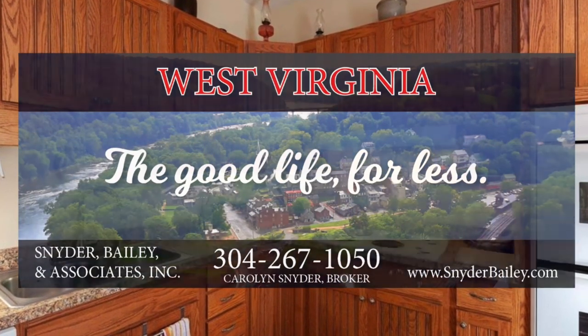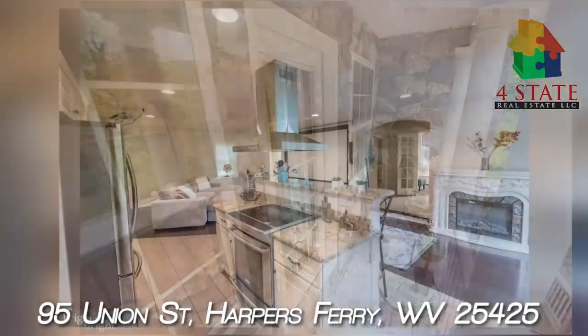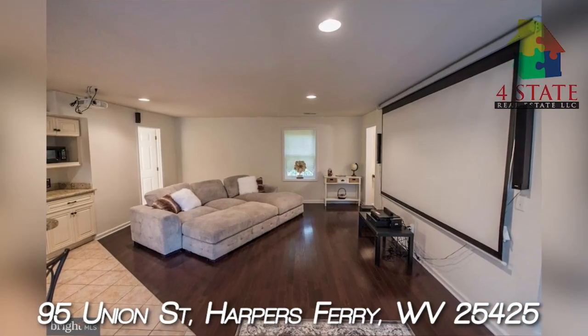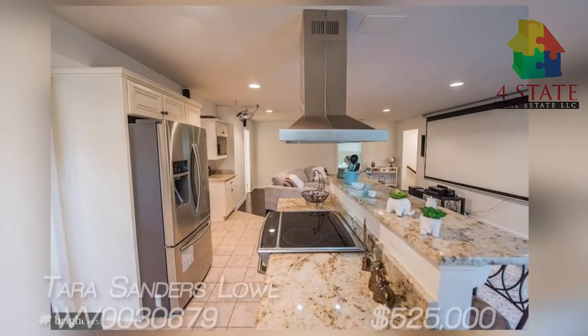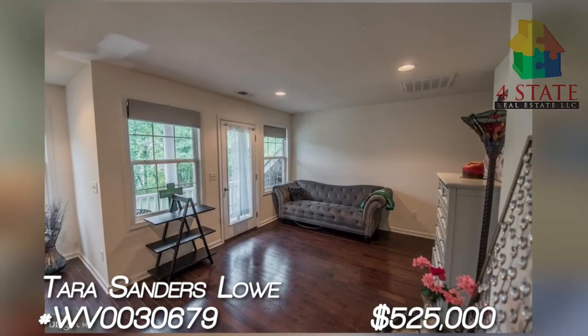Now, 95 Union Street in Harper's Ferry is a gorgeous property. Recently remodeled with hardwood flooring, granite countertops, upgraded appliances, Cat 6 wiring, two laundry facilities, two kitchens, a large garage, and two water heaters. The downstairs is currently being run as an active Airbnb for income generation.